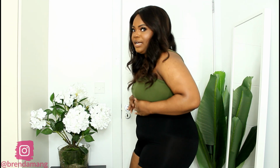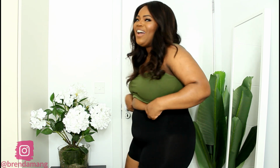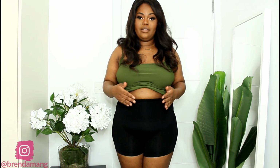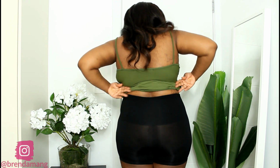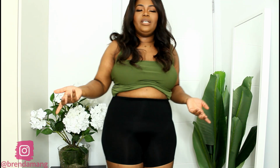If you were to sit down, you would get that little tire of fat all around, because it's not going all the way to the top to smooth everything out. So this is the reason why I don't like this particular type of shapewear. And also, if you can see right at the back here, it doesn't even go up the back to help out with the back rolls. So I'm not a big fan of that. If I'm going to wear shapewear, I need it to really smooth out everything.